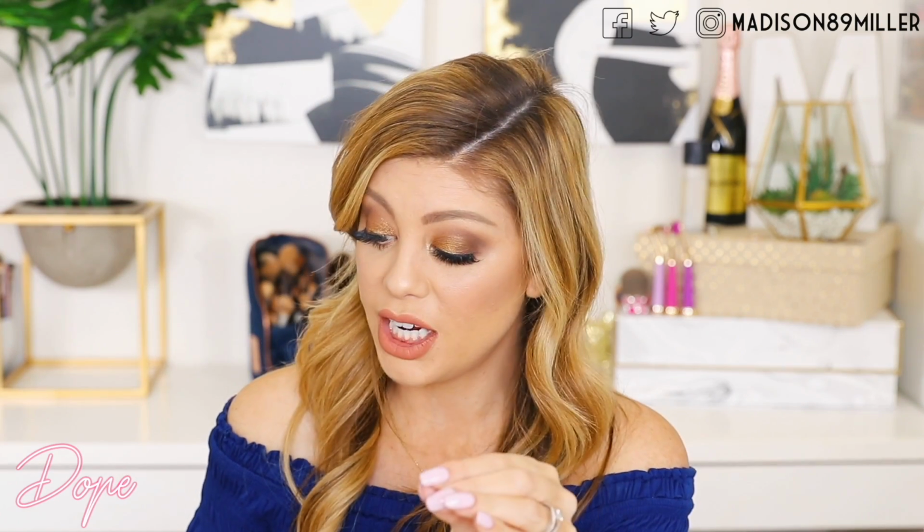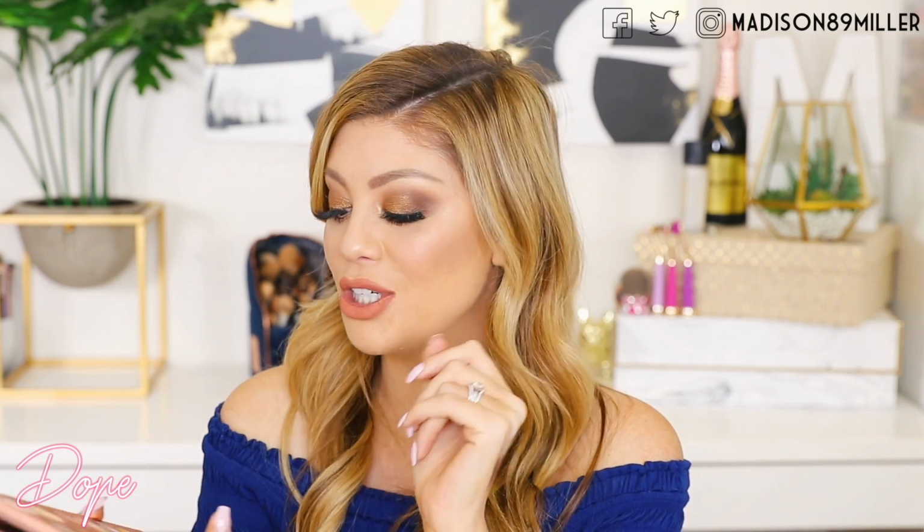There are so many different looks that you can create with it, but I definitely have to say the one thing that I wish was in here was a light champagne shimmer shade. I think that would be beautiful in here. And then maybe a matte cream shade, but we all know why. I always have to set my eyeshadow primer with a matte cream shade, so I always love having one in a palette. Those are the two shades that I wish were in here, but other than that, it is absolutely stunning.